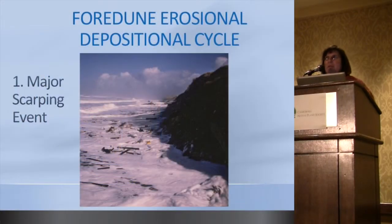So I wanted to take you through an erosional, or actually a depositional cycle in a foredune. The one that I'm showing is a little bit more than your average erosional event. This is one that you would expect more during, say, a significant El Nino year, when you already have elevated sea levels, and then you get a storm surge on top of that, and the water's able to reach right into the base of the dune and do some real damage.